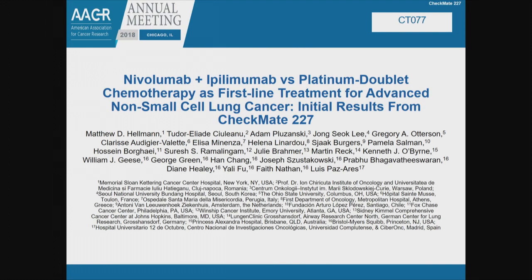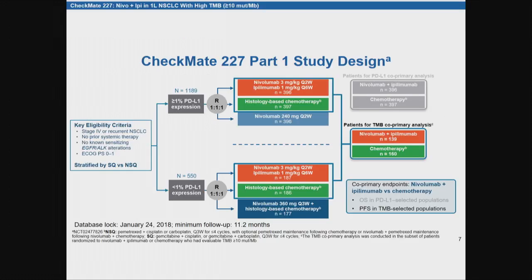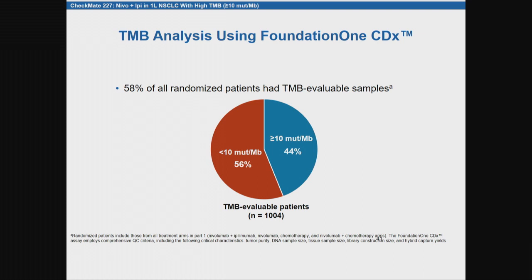What about nivolumab plus ipilimumab versus chemotherapy? So this was the CheckMate 227 study. It's sort of an octopus type trial design. 1,800 patients have been recruited to the study, and sufficient tissue is available for over 1,000 of these patients to get tumour mutation burden. And this looked at patients with a high tumour mutation burden, comparing nivolumab and ipilimumab versus chemotherapy. This is the first arm to be reported.